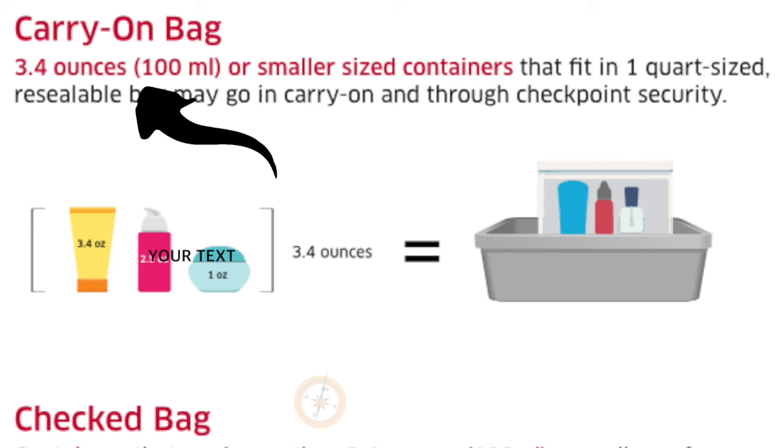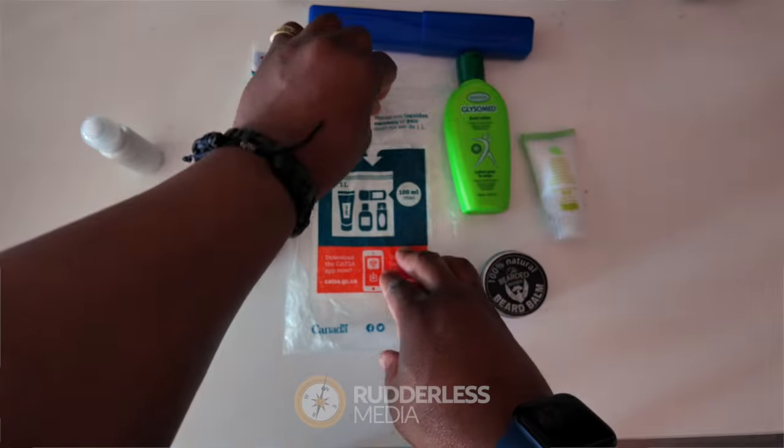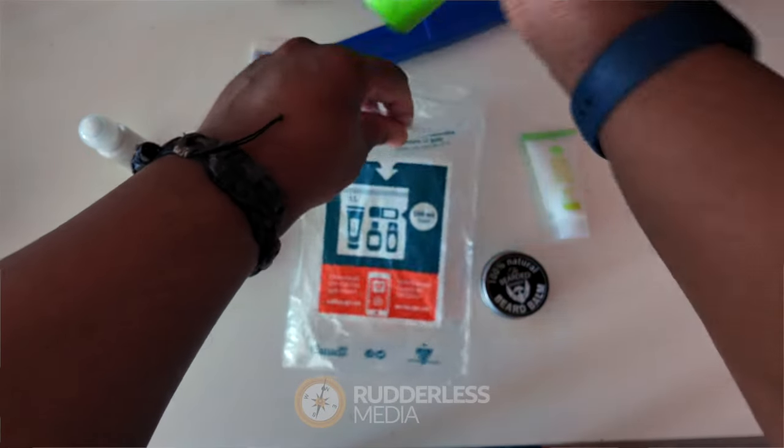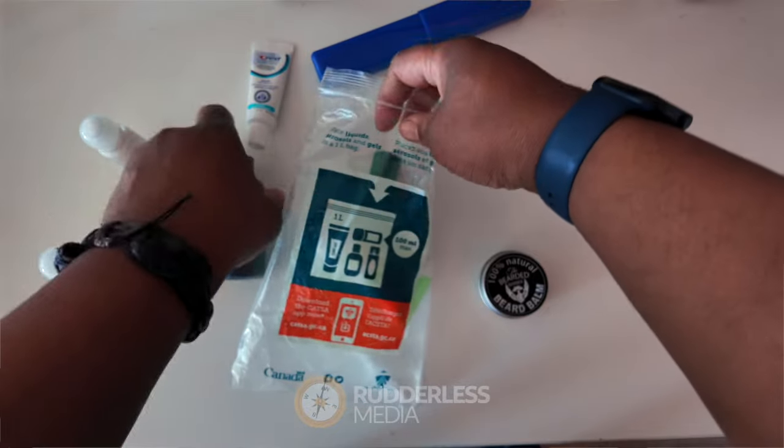So the 3 stands for 3.4 ounces. That's 100 milliliters for our international friends, or less per container. The first 1 means all those little bottles go into one quart-sized clear plastic bag. And the last 1 means, yes, it's one bag per person.